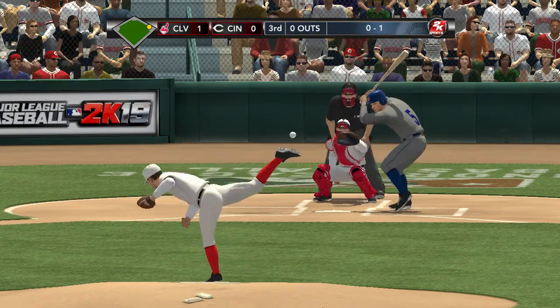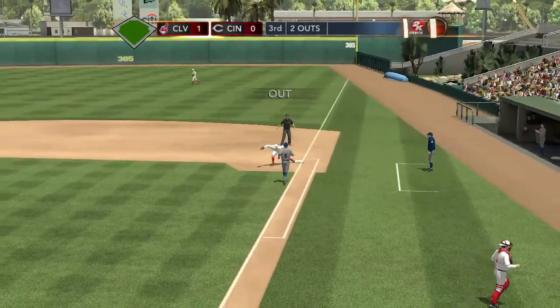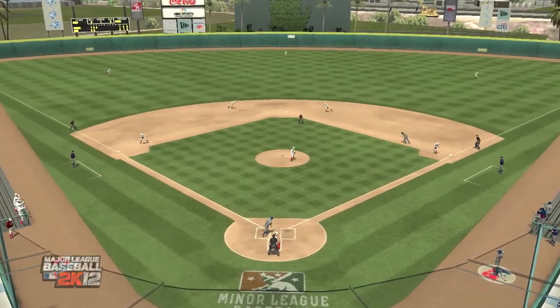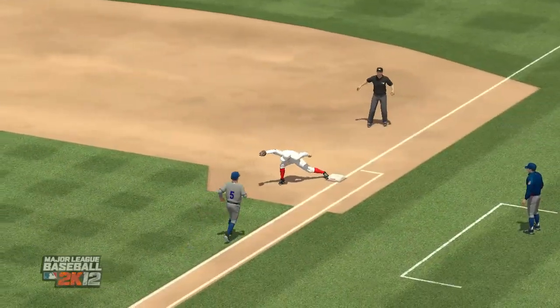Here's the pitch. Boy, he scorched that one. That was right over the mound. That's one, and two, a double play. Execution on that 6-4-3. You have to have body control around the bag. Great acrobatic turn by the second baseman. Outstanding job.